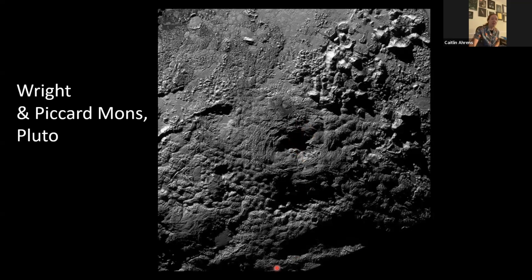But this is Wright Mons, and then this is the rim all the way down here. This is the rim of Piccard Mons down there. But look at all this cool knobby texture going on here. This is all that cryolava that I was talking about. Now, again, water is still very much solid at this point, and even methane is solid. It's still a very weak ice at these temperatures, but still solid. So what can be oozy and viscous enough to make this kind of texture? What can be cryolava on Pluto?